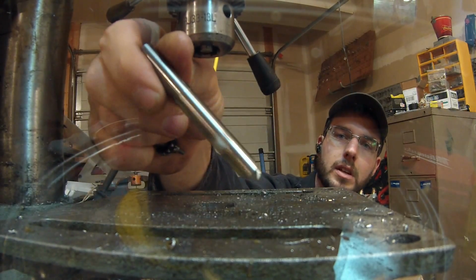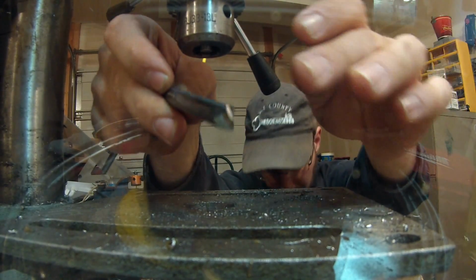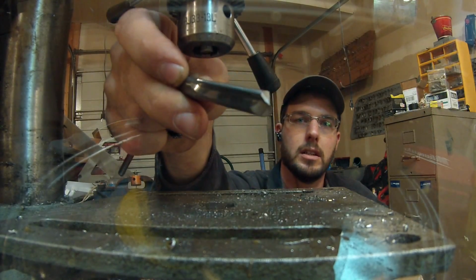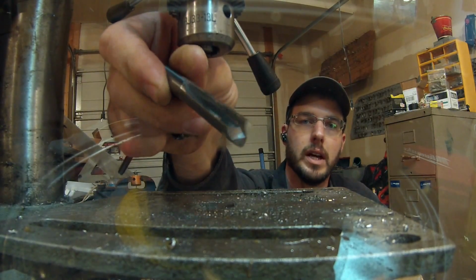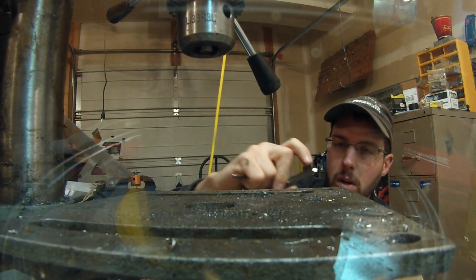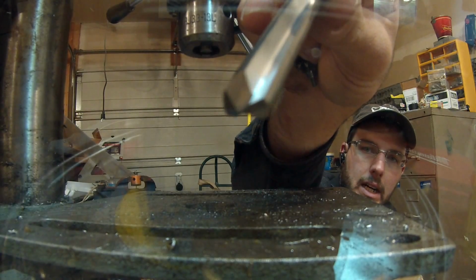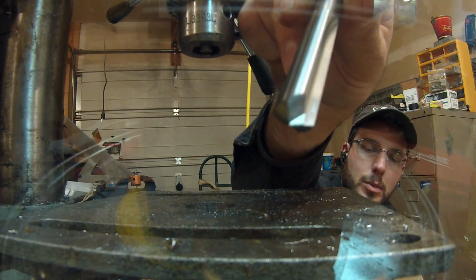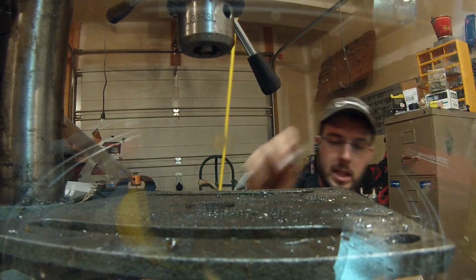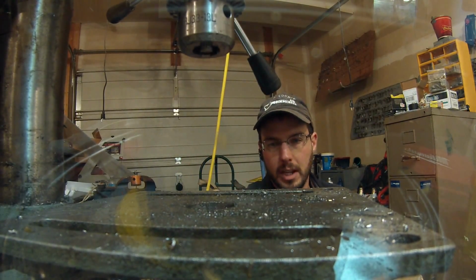The difference between this and all the other ones is the entire bit is made out of carbide. And if you can see right here, the edge is actually ground down to a bevel. What that means is there's going to be a sharp edge, as opposed to a masonry bit, which is very blunt and tends to walk really badly on steel and not want to go down and have its own center punch.